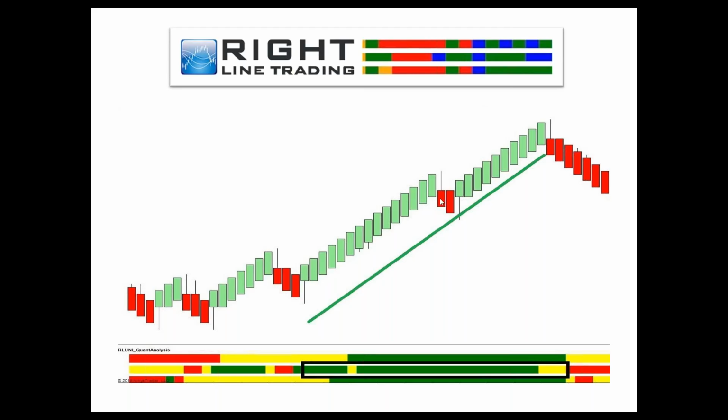And remember, there's a lot of traders in these 2 candles going short, and we don't want to be in with them. What we want to do is run them over and force them to stop out. And as they stop out, they have to buy their shares back or buy their contracts back, and they help push the market long.